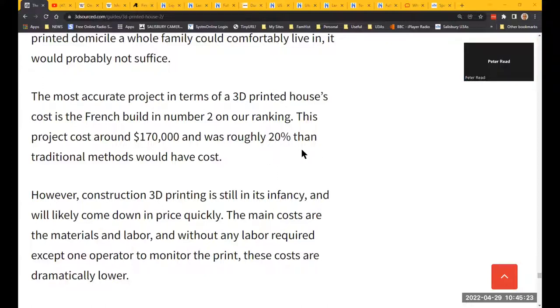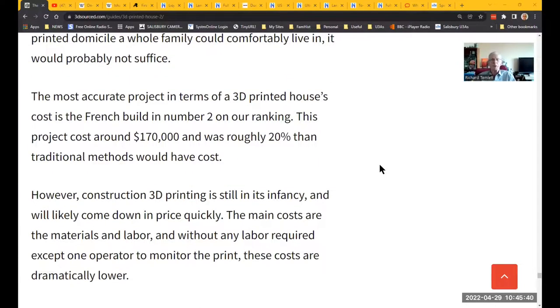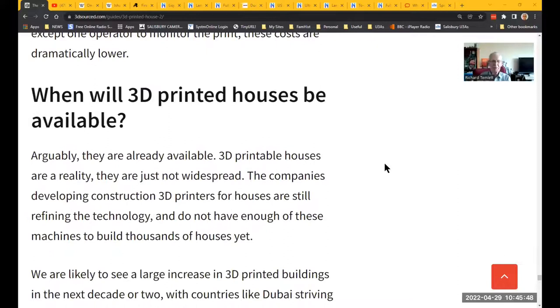That's a funny sentence, isn't it? Yeah, it's not English. We don't know what they're trying to say. Was it roughly 20% more or less? Oh dear. It was a French-built house, so it was probably French people who dictated that bit. Yeah, maybe. Careful. You haven't got any French people with us, have we? No.